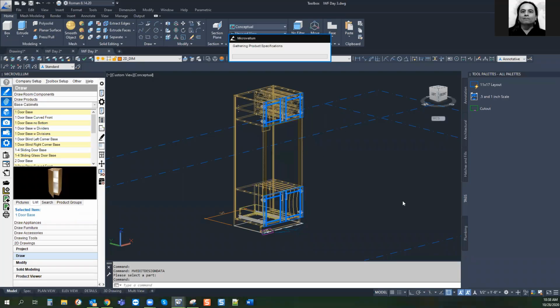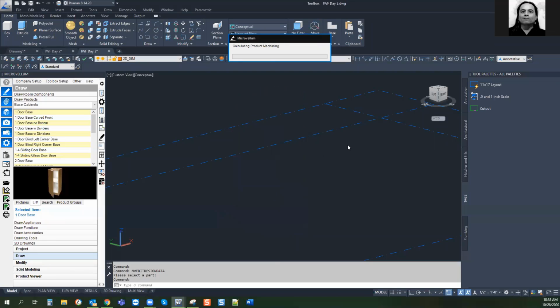So here we'll save, close, and redraw. And like I said at the beginning of this session, I should have changed this to 2D wireframe, because now you get to sit all together and watch this draw a little slower than we would like it to.